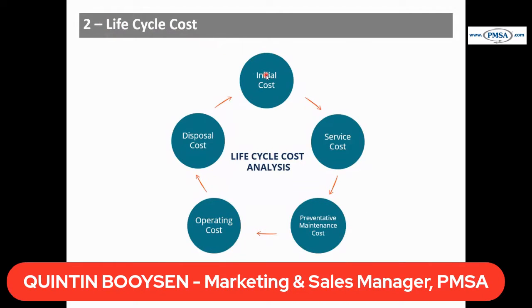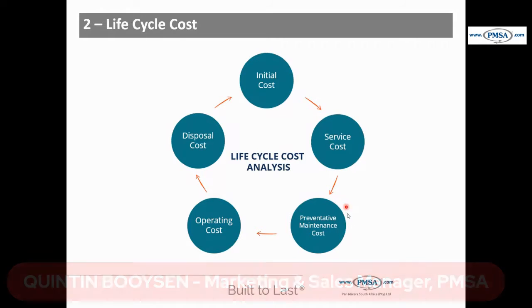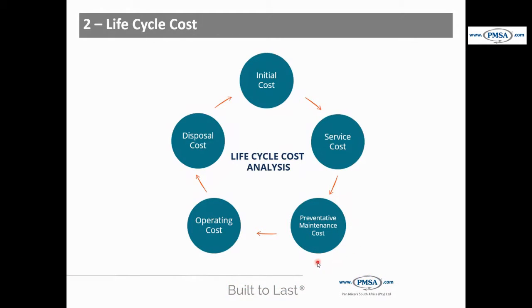The life cycle cost. We all start out with the initial cost, what the machine costs. It then moves on to the service cost, which is supporting the machinery. Then preventative maintenance. We use the word preventative rather than just maintenance because it's not just general maintenance. It's preventing future costs by doing maintenance at the right time. Then the operation costs, all your input costs, and ultimately, when you're expanding your business, the disposal cost of the machine.